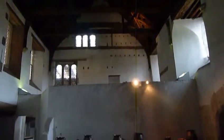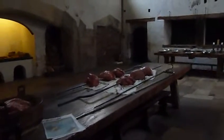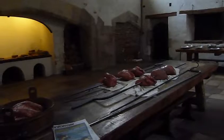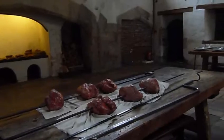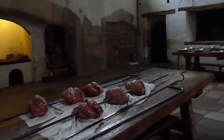Pretty massive structure. Wonderful paving tiles. Big fireplaces with spits. And more scaffolding outside. And the big main fire that had many spits, so they could be turning lots and lots of meat at the same time. Probably cranked by hand, I know. I think some of them had a weighted system where they were cranked by weights and they had to rewind it like a clock, but most of that was cranked by hand.